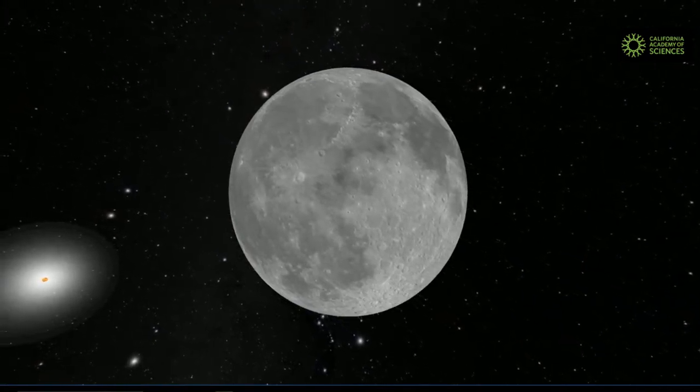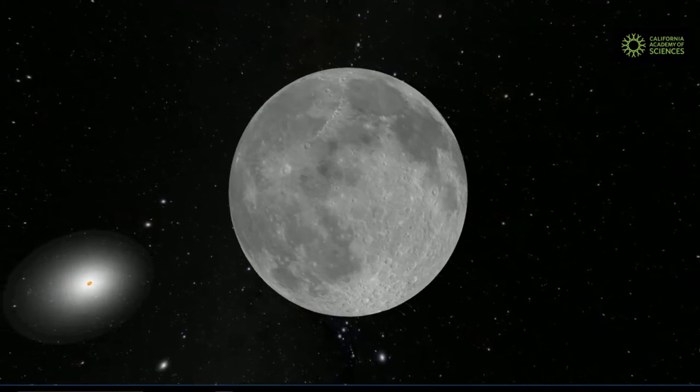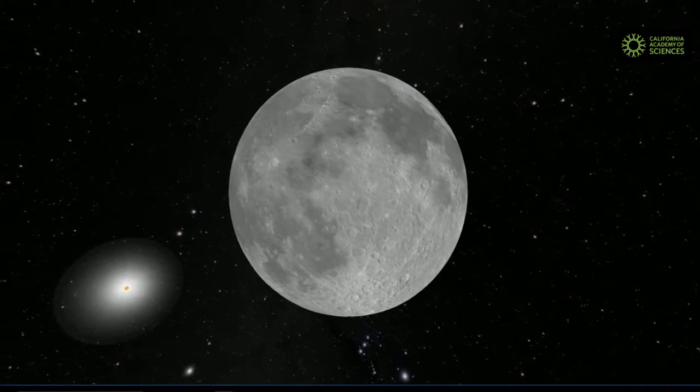And then you've got the higher areas here where a lot of craters can be seen. Those are called the highlands. There are some very, very large craters here on the highlands. That's the surface of our satellite, the moon.